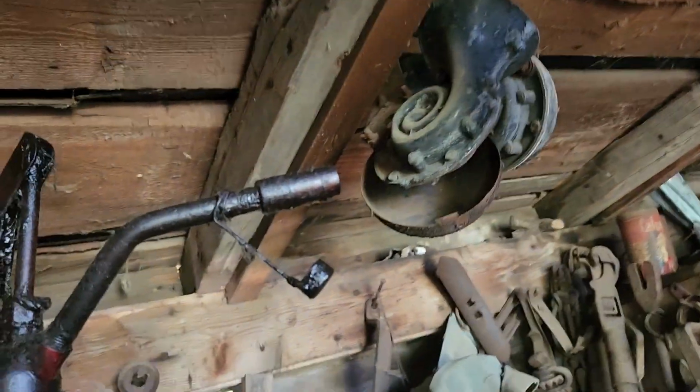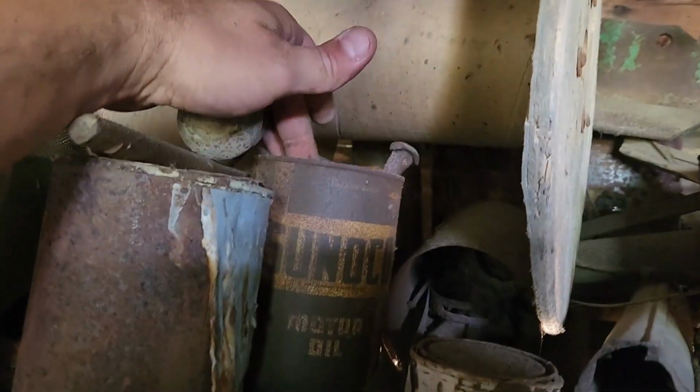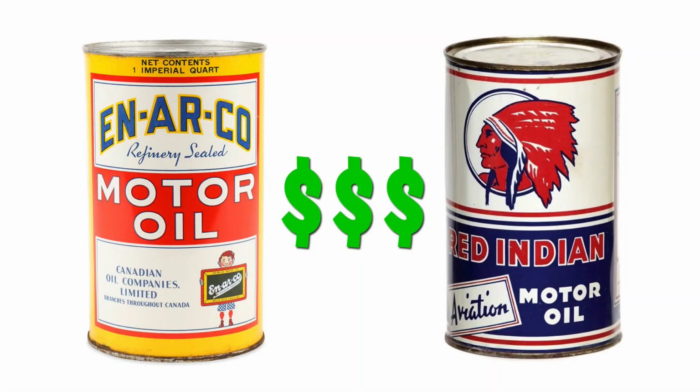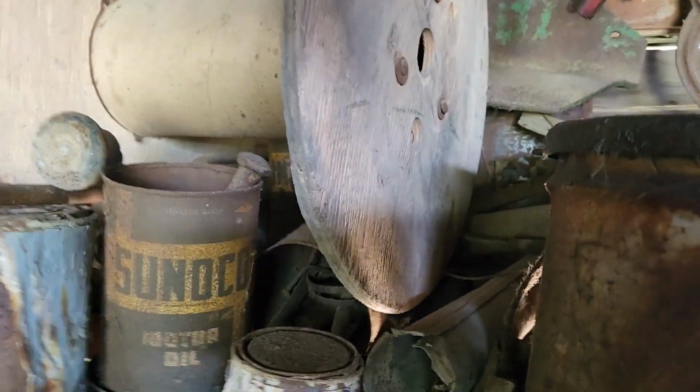I'm banging my head on stuff. There we go. Weights. Oh, I can't have that fall on me. There's a big grease can there. I can't tell what it is. So these are Sunoco products, which is pretty good. I'd rather see a Red Indian or a Narco and things like that, but kind of take what you can get. There's some more back there. Really rough.